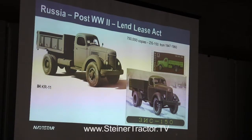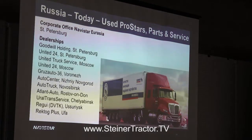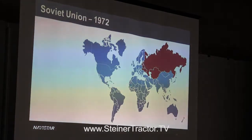So it went on to 1960, right? This is a terrible photo, but we opened a dealership and started selling new Pro Stars over there in 2013. We don't do that anymore, but we sell used Pro Stars over there. Those are our dealerships in Russia today. A lot of those trucks are trucks that we can't sell because of the emissions standards here. And some of the trucks we got in trouble with, but they're perfectly fine trucks. You don't have to meet those emission standards. So we sell in places like Russia and Vietnam today.